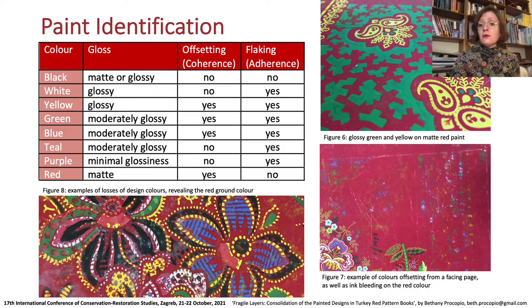The identity of the red paint became a primary concern, as this informs the manufacture of samples and ultimately defines the success of the consolidation treatment. A hypothesis was formed that this paint could be an alizarin lake, also known in this context as Turkey red precipitate.